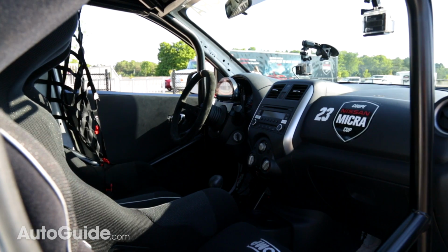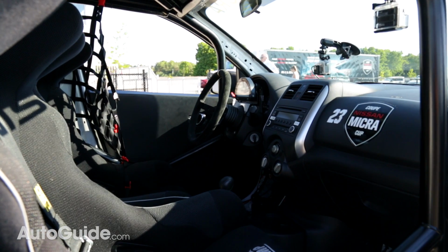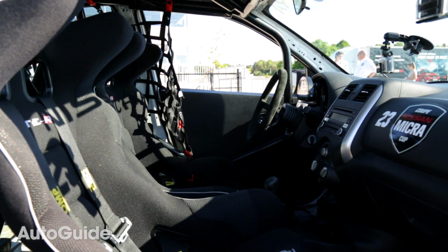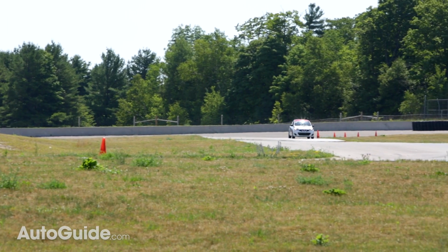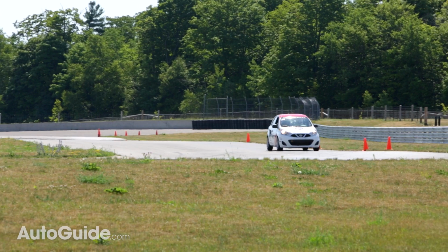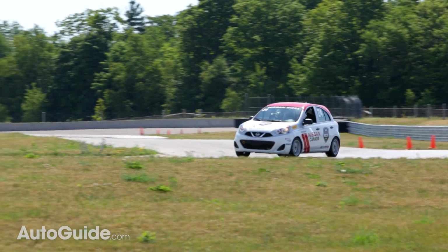Nissan has a huge motorsport presence. You might have heard their name drop during the Pirelli World Challenge, Le Mans, Super V8, and more. But now the Micra Cup brings racing to a whole new audience. It not only satisfies the need for a new spec series, but also is the most affordable racing series in Canada.